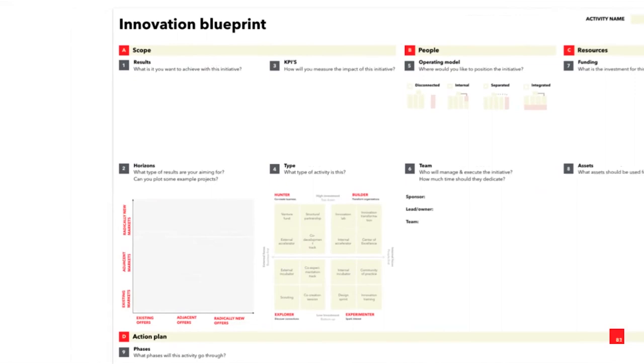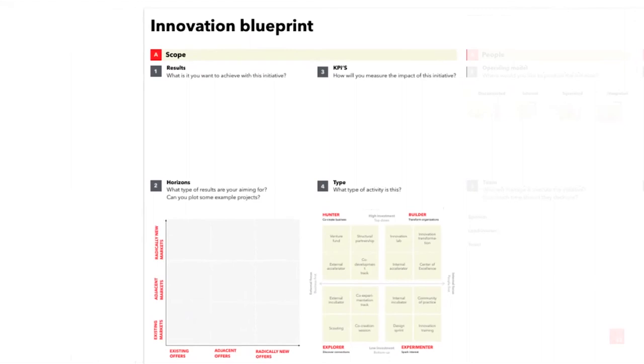If we look at the scope, there's four elements to fill out. The first one is what results do you want to achieve? The second one is what type of horizons do you want to focus upon? Can you, for example, map out some example cases or projects that you've been doing over the past years and see whether they fit within this program? The third element is the KPIs. How will you measure the success of this activity? And finally, if we look at the innovation matrix, what type of activity is this?